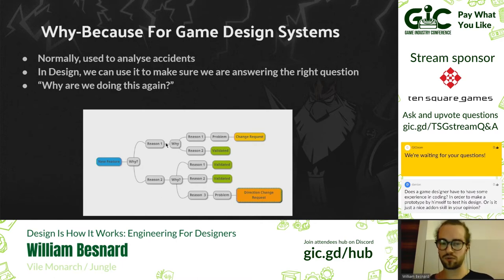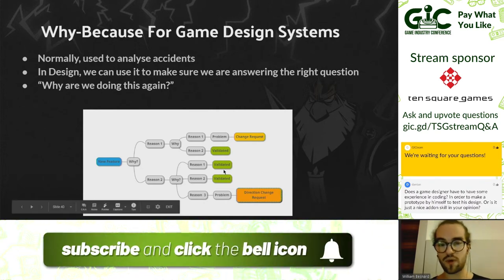Why is this reason a good reason? And answer by another reason. And why is this reason a good reason? And answer again. And that's why it's called a five why in general, because it's an arbitrary number. But if you ask five times the why question, you're going pretty low level. And then this allows you to actually validate the reason.